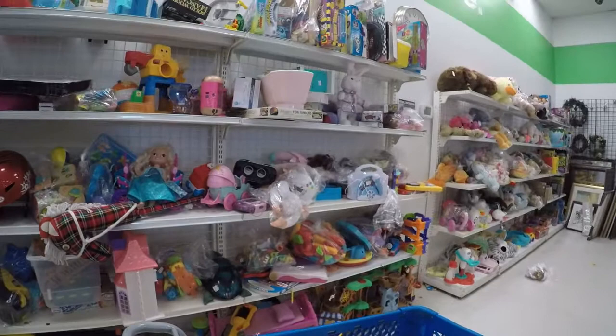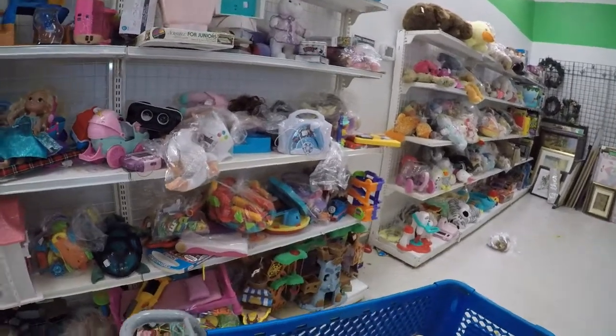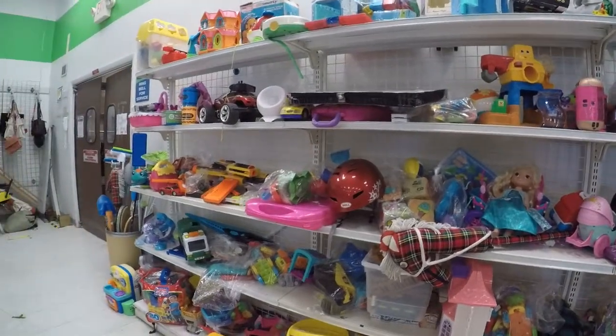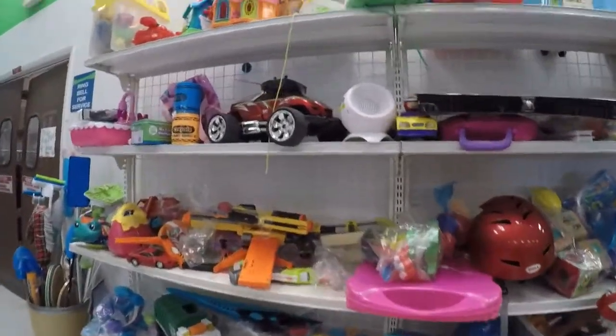I'm looking at toys, looking for old vintage toys. Last time around at this Goodwill, I actually got an American Girl doll. Made my day. But this time I did not fare so well with toys.